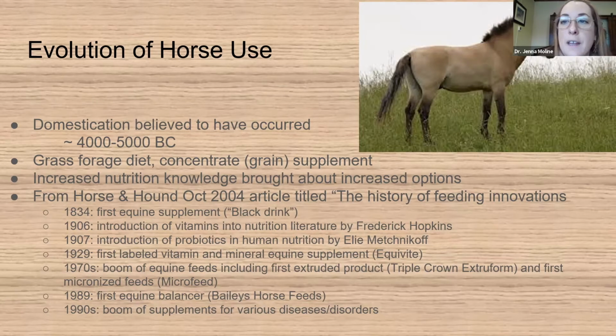This is what I kind of think of as our bagged feed. We had our first extruded product, the Triple Crown Extra Form, and the first micronized feeds were seen in the 70s. That's really not that long ago. 50 years, but not that long ago in the grand scheme of the horse. And then in 1989, we had the first equine balancer, and this was by Bailey's Horse Feed. And then we saw another big boom in equine nutrition in the 90s.